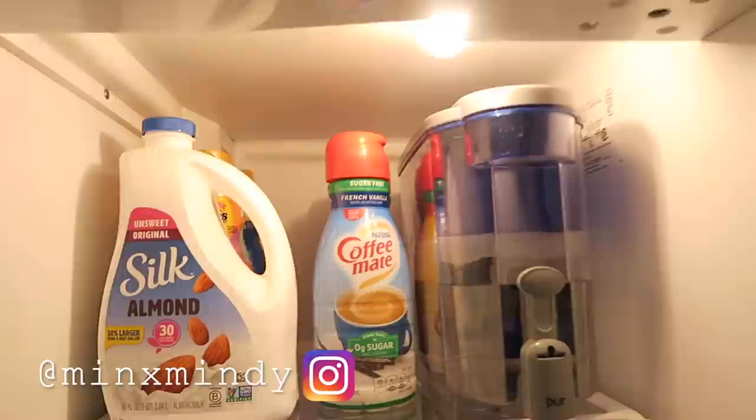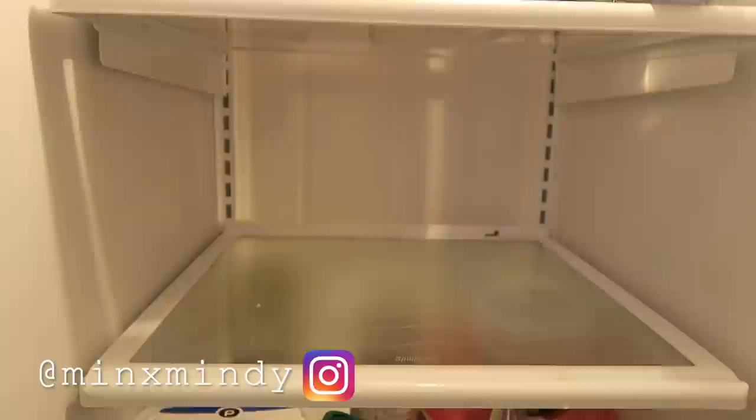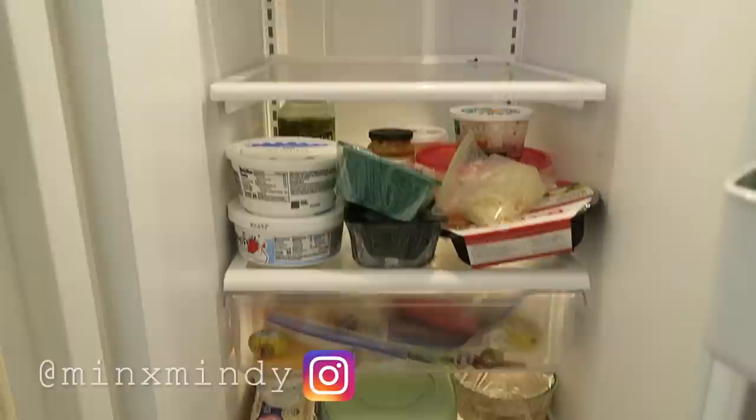All right, so the first shelf is done. I took out the shelf and then I just took everything off this shelf. As you can see, gooey stuff everywhere. So we're taking these all out and I'm gonna wash them. And we're just gonna go shelf by shelf and then organize this chaos. And also the door. Let's begin, shall we?